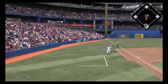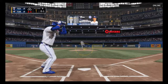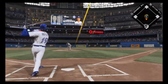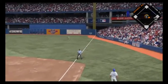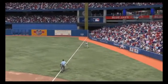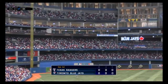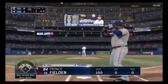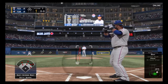Chop fouled over towards the coaching box. Holland sets his sights. Here's the 0-1. Hit high in the air down the right field line. Chu on the run. He gets there to make the catch, and that ends the inning. Prince Fielder makes his way to the plate. He'll get us started here in the top of the second.